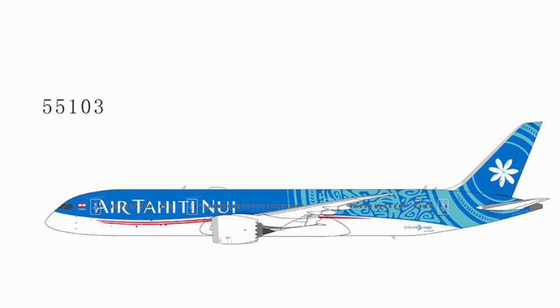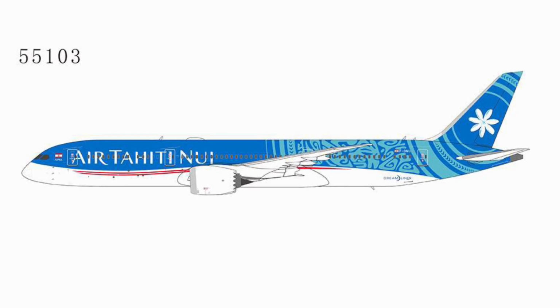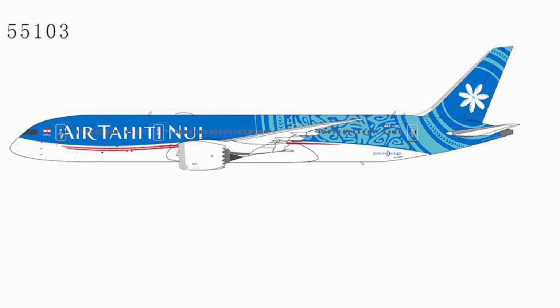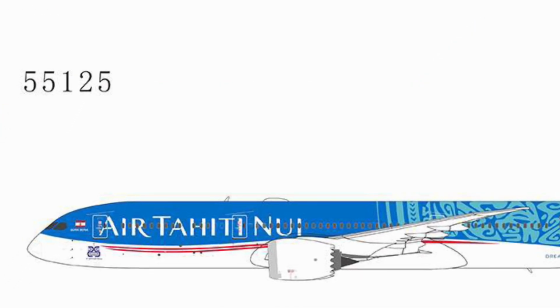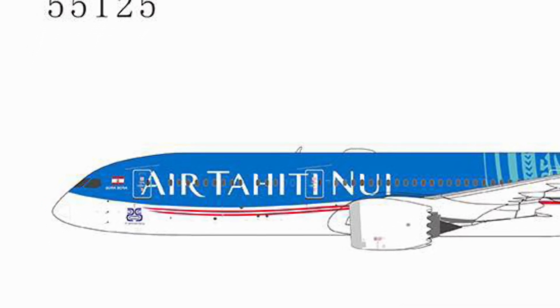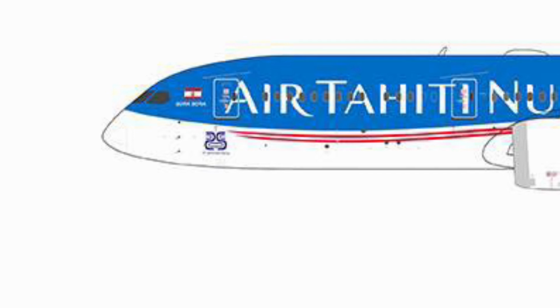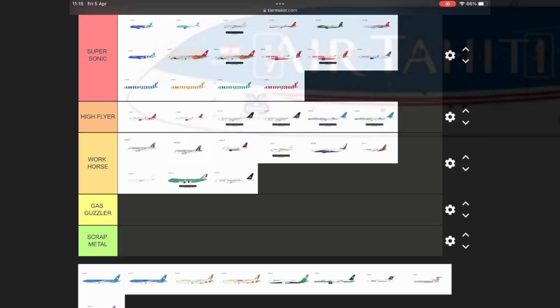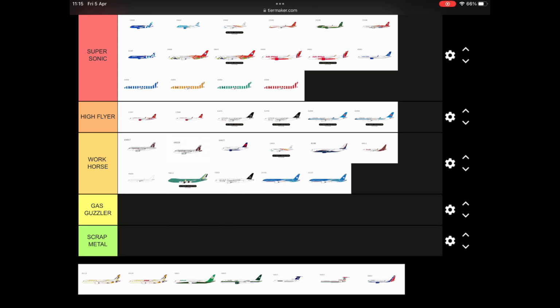Also, another airline that they're re-releasing is Air Tahiti Nui. They've already made 3 previous Air Tahiti Nui 787-9s, and now we've got another couple. One is in standard scheme, and one has a 25 logo on it, which is their 25th anniversary. So that's nice, but yeah, it's a very small sticker. I've got one of the previous releases. Obviously they were popular, I'm guessing, but I don't really think we need 5 of them. So I'm going to put those in workhorse as well.